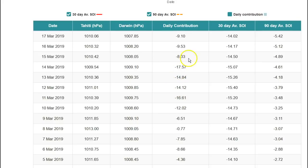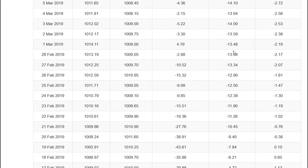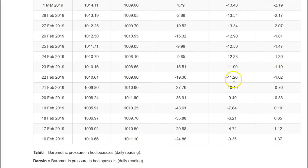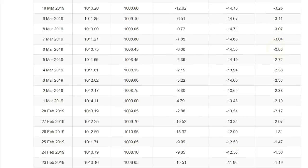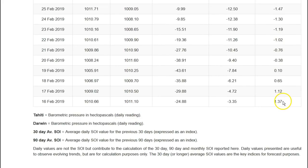That's exactly what you want to see. That means pressure is lower in Tahiti. That means the Pacific Ocean is in this persistent low pressure bias, just like we were talking about earlier. Okay, but that's noisy daily numbers. 30-day average, minus 14.02. That's good. And the interesting part is, look at this. It's been below minus 10 for coming up on almost a month now. That's kind of a long time for the active phase of the MJO. Interesting. 90-day average today, minus 5.42. If this was down around minus 10 or 15, we'd say, hey, we're in El Nino. But a month ago we were at positive 1.37.